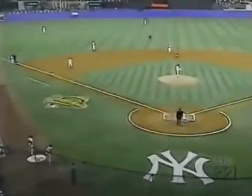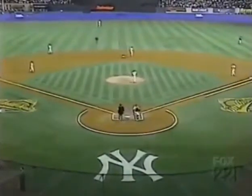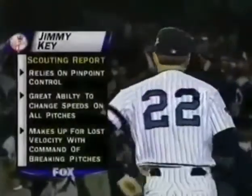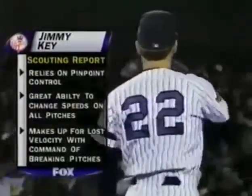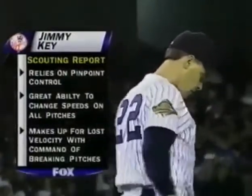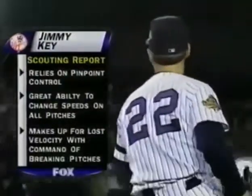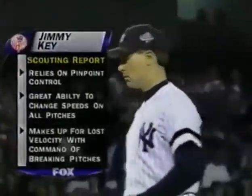He'll try to get a lot of ground balls from the Atlanta Braves hitters, who have scored 44 runs in their last 4 games, as opposed to the opponent's 2. Good production and very good pitching. The scouting report on Jimmy Key. What to look for tonight with the Yankee left-hander. Yeah, that pretty much says it all. Pinpoint control, changes speeds on all of his pitches, and he makes up for the loss of velocity with the command of the breaking pitches, which is going to be important to get that breaking ball over for strike 1.